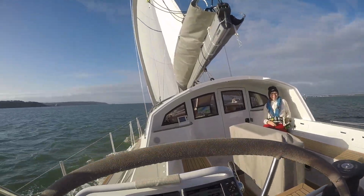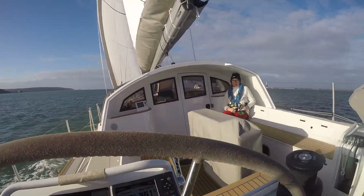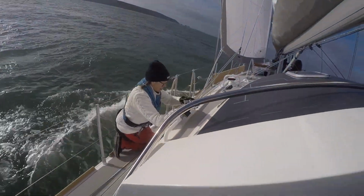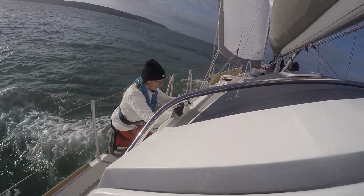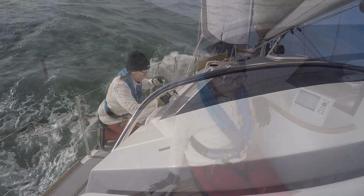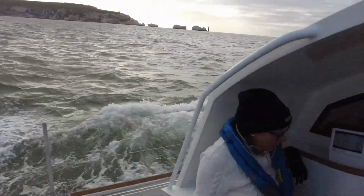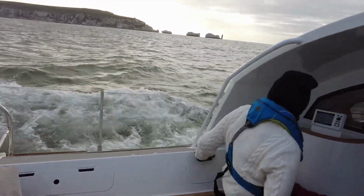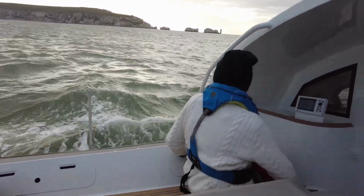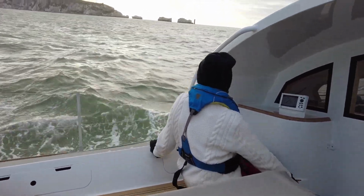So this is nice. We are on our way out here. We have a little noise from the vibration of this. We're just now passing the Needles in the background there. And how much wind do we have? We have 24, 25 knots.